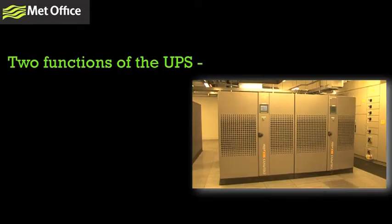We're taking one of the IT hall blocks as an example. We take 2 power supplies from the ring circuit to feed 2 transformers. Each transformer is large enough to do the duty of the other one. From one of the transformers, the supply is then passed to an uninterruptible power supply, or UPS. The 2 functions of the UPS are as follows.